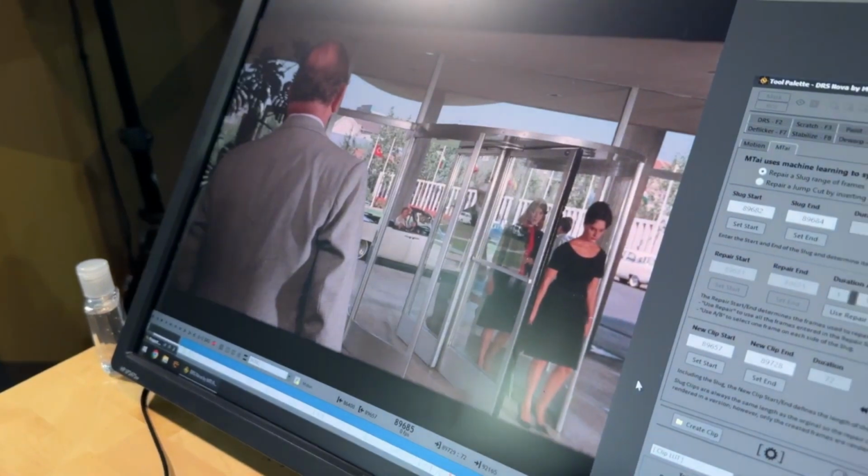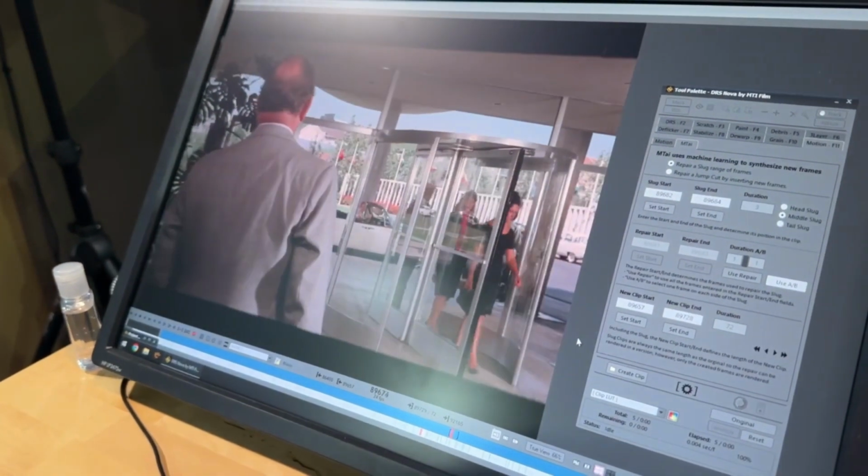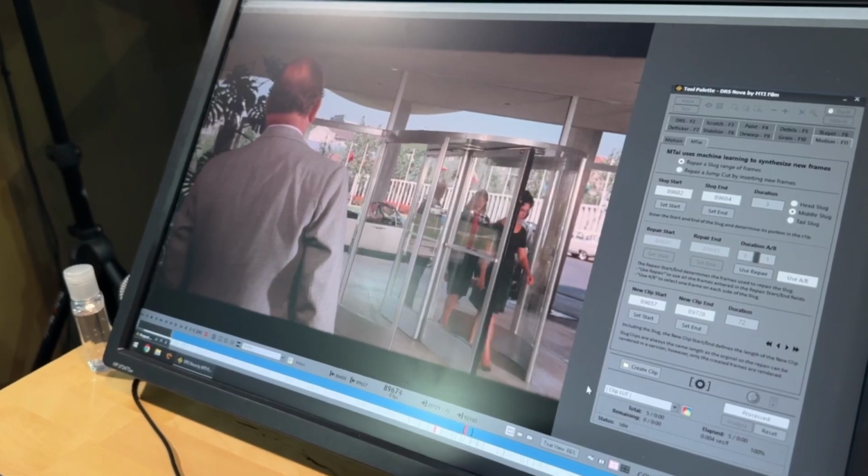to finishing. And with DRS Nova, we now have MTI Frame Gen, and what it's doing is actually when you have jump cuts or a black slug where the film broke and they brought it together and just inserted black frames, we can now take an output frame to an input frame and generate a full frame, completely realistic image that replaces that. So MTI Frame Gen is very impressive, and we just recently used it on Sunset Boulevard.